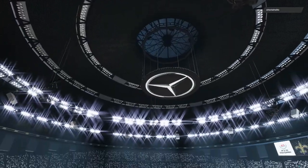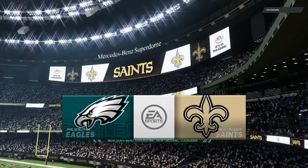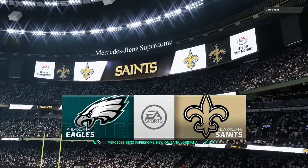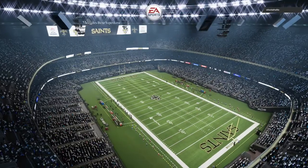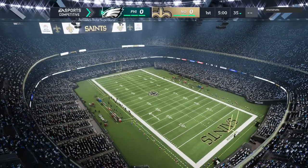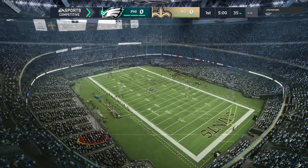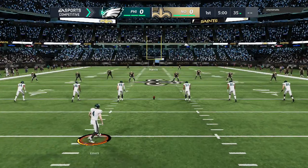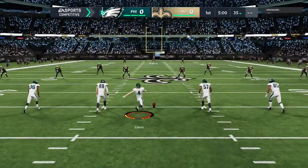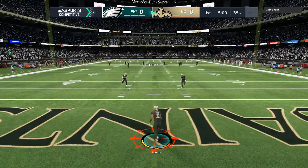EA Sports coverage of the NFL has us at the Mercedes-Benz Superdome in downtown New Orleans. This is what it looked like just a moment ago in the heart of New Orleans. Folks, there's no place for this noise to go in the Superdome. It is loud, and these fans are ready for football as their Saints get ready to do battle with Carson Wentz and the Philadelphia Eagles.